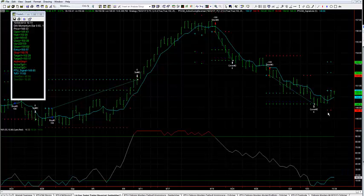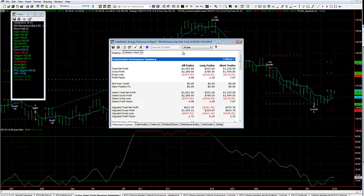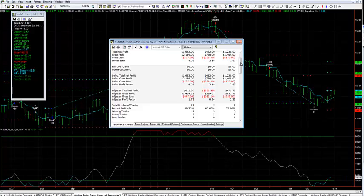Okay, so again, this system, it's not super active. We're looking for those extreme readings throughout the year. If I look at our performance going back to the middle of February, we've had 13 trades. We've got a 69% win rate. We've got a really nice profit factor, telling me that my winners are well larger than my losers. That's a really nice formula for success. It's not super active, but it just does a phenomenal job of identifying those market extremes, which is exactly what I'm looking for.